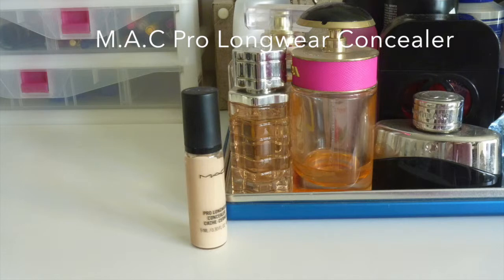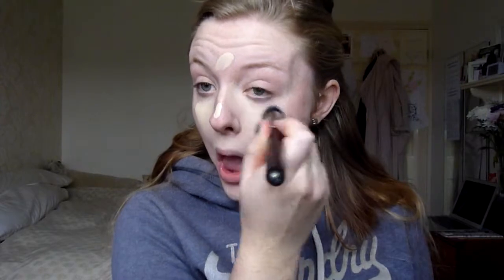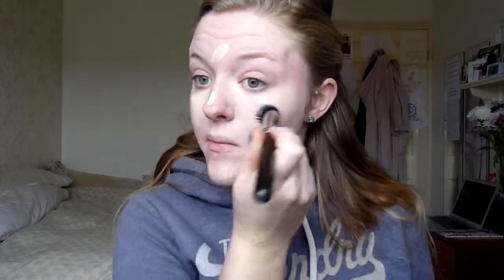So the first product I'm going to go in with is my MAC Pro Longwear Concealer, and I'm applying this underneath my eyes and everywhere where I like a highlighted base. As we're not using a foundation in this tutorial today, I'm applying it wherever I've got any redness to start with. I'm then blending it out with a duo fibre foundation brush.